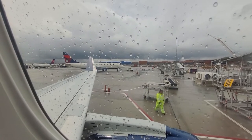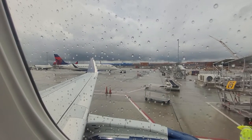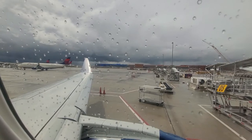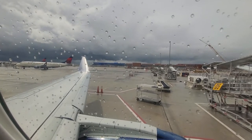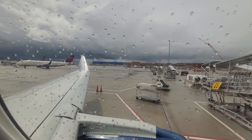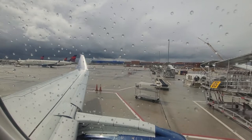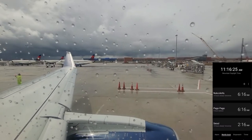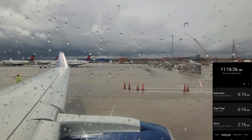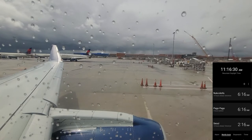It's a full flight, and now with everyone on board, we're just about to push back. So far, so good. Just a few other flights are pushing back next to us. Check it out, we're only 6 minutes behind schedule for departure.